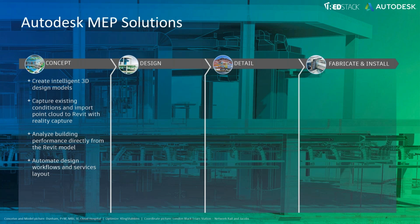Analysing the building performance directly from the Revit model. So if you're not familiar already, Revit does have some analysis tools built into the product, so you don't have to jump in and out to do that. And automating design workflows and services layouts. So having a look at different designs early on, that way you don't get caught behind the 8 ball as you get into the design and detailing phase, and basically having to come back around and redo the same thing over and over again.